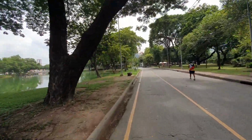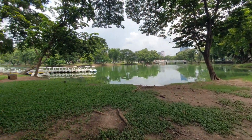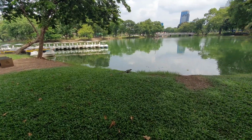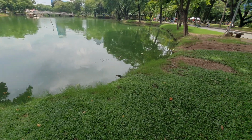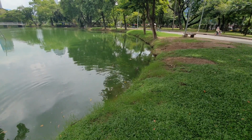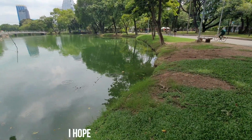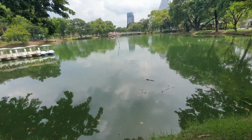We found one. Ah, this is funny. If he doesn't run away. So these, what I said, water monitor lizards, there are really a lot here. Unfortunately for you, my followers, I had to disturb the peace of this little fella. As I said before, they are harmless. They're actually fishing. You know, there's fish here. I'm not sure if they also eat turtles, but they're predators, but harmless for us.